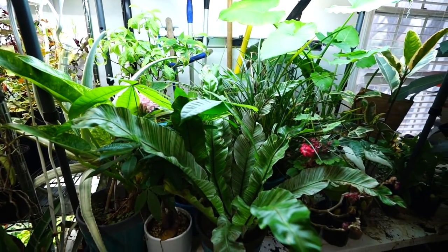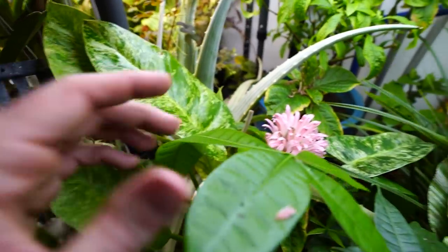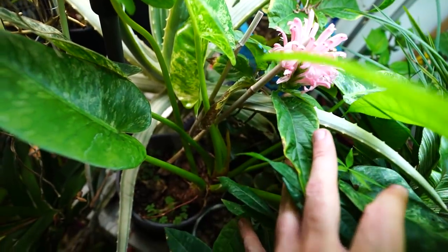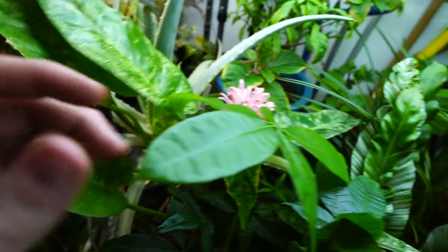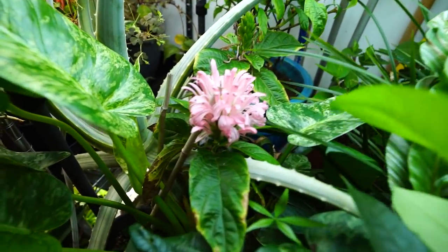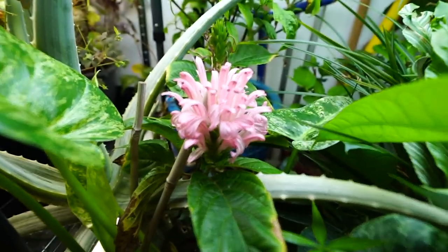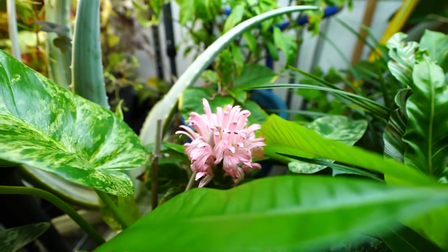Now, the bottom shelf, oh, there's a lot here. Philodendron giganteum variegata. It's done okay. Not okay. It's done really well. It's put out a good amount of growth this year. Seems happy so far. There's a justicia in here that doesn't want to focus, but it's flowering. You get the idea. It's pretty.